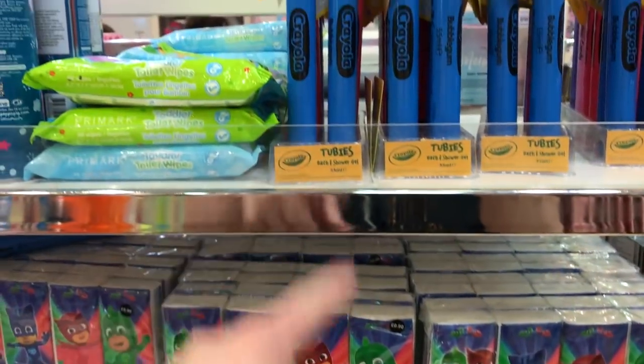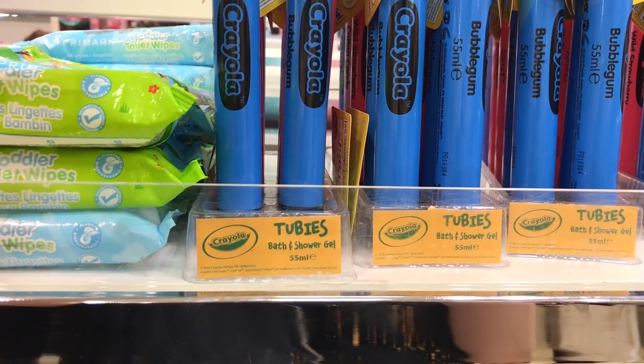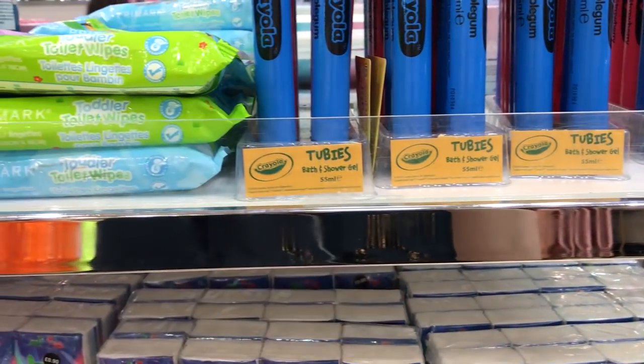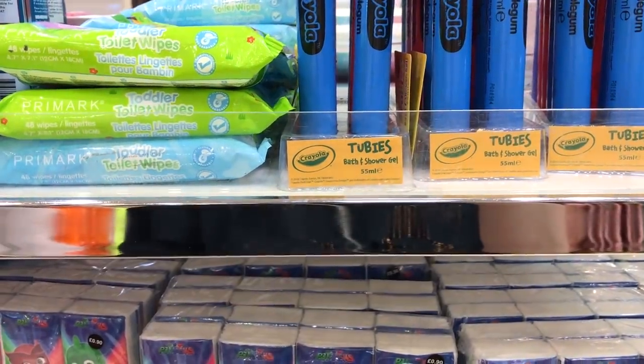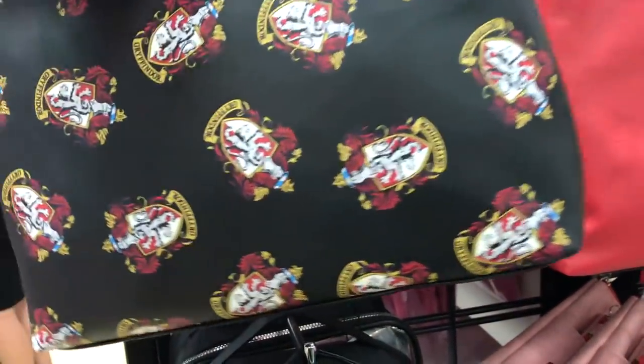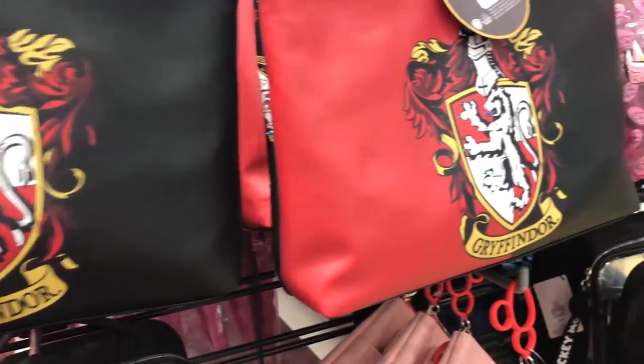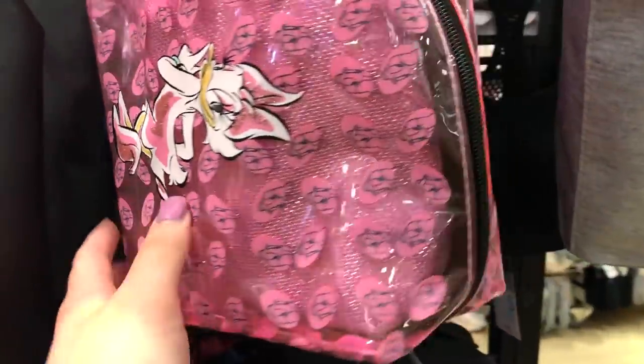What's that? Oh, toothbrush. Crayola toothbrush. Oh, all these t-shirts, so no, he needs boxes. Oh, toothbrush. It says bath and shower gel. Toothbrush. Oh, I like that one. Gryffindor. See, how much is this one then? That's a five off. That's what I'd rather buy. Yeah. That size. Daisy Duck one.